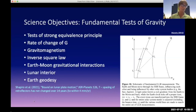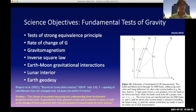Geodesy is something I wanted to touch on briefly because that's sort of bringing us into this new chapter for Apollo for the lunar laser ranging experiment at APO. So just to be clear what geodesy is, because it's something that I have heard a lot about, but I never really know how to define it. It's basically the measurement of 3 different aspects of the Earth.